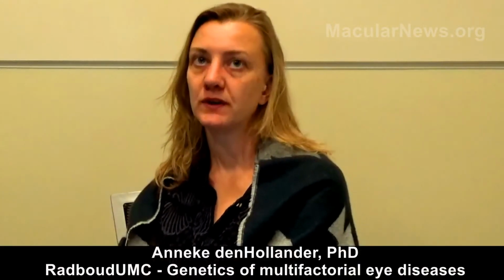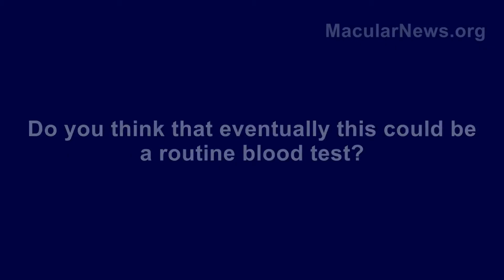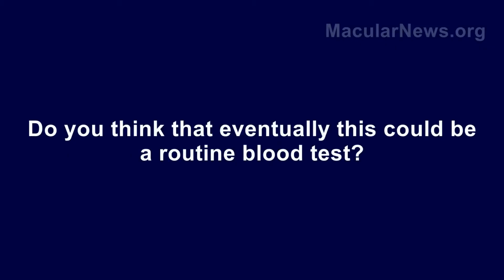And most importantly, if we could advise people on a personal level what to do to actually reduce their chance of getting a late stage AMD. Do you think that eventually this could be a routine blood test? Yeah, exactly. That would be the idea.